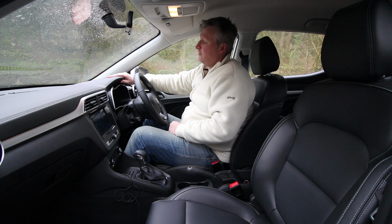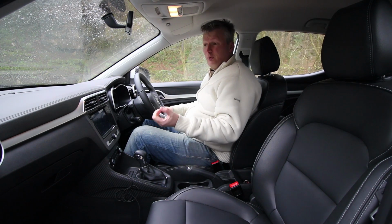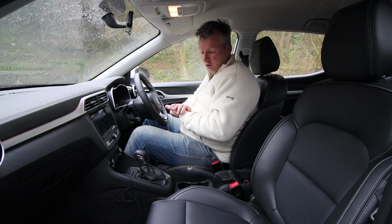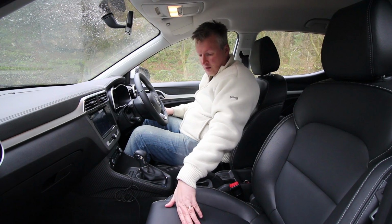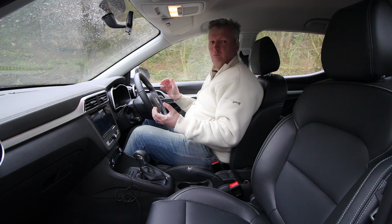I like the soft touch plastics on the dash, the stitching, this surround around the infotainment system as well. I also, as I mentioned in the previous ZS, I do like these. They give it something back from the classic MG range. Yes, there's hard plastics, you can't get away from it, and you've got faux leather. But I like the chrome surround, and this gearbox feels really good, and the steering wheel. It's very good for the money.